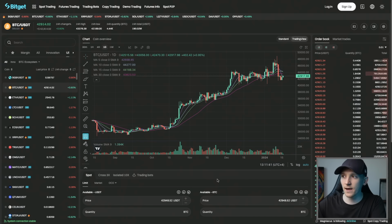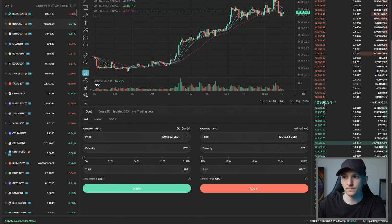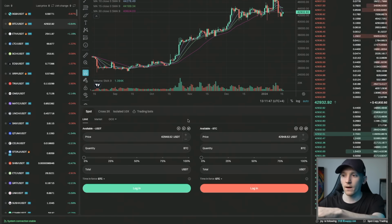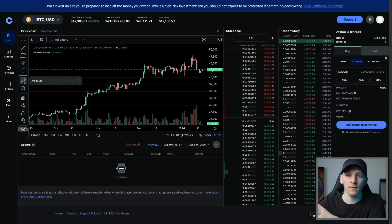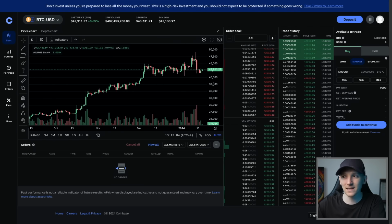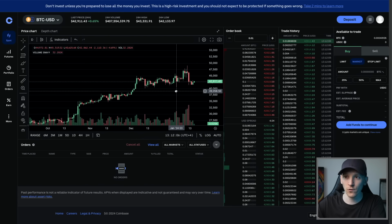This is BitGet, again a slightly different layout, but all of the information is there. We have the order book here, and then we have buy and sell that we can manipulate. For Coinbase, it's a little bit different. They are the only one that doesn't give us TradingView in the platform, which is a slight disappointment. Coinbase's options here are pretty much the same, but slightly worse than TradingView, unfortunately.